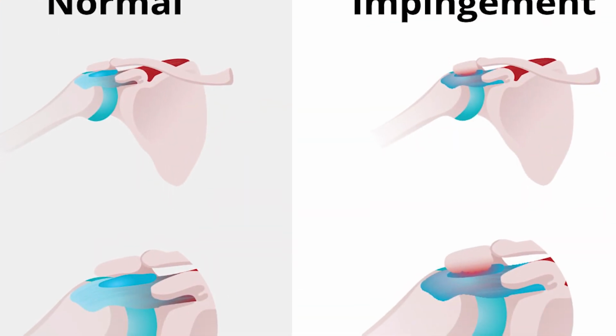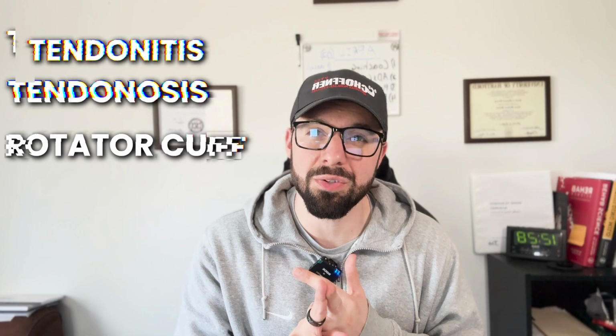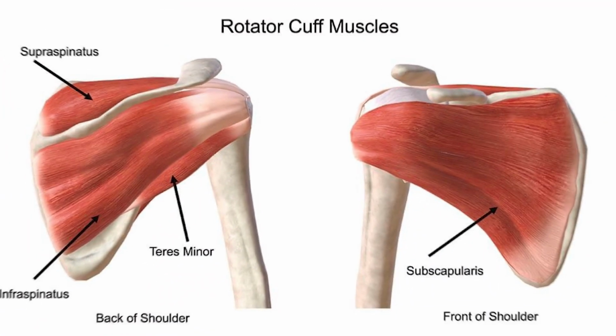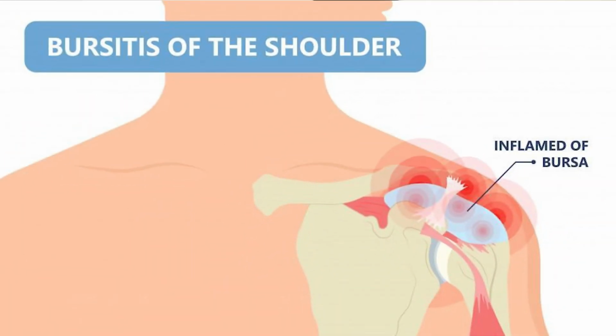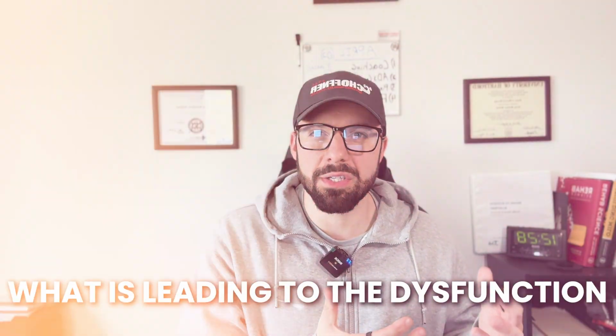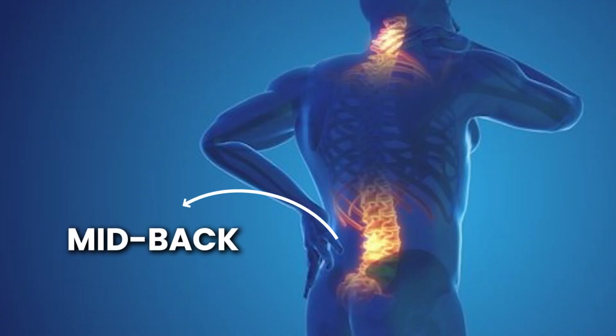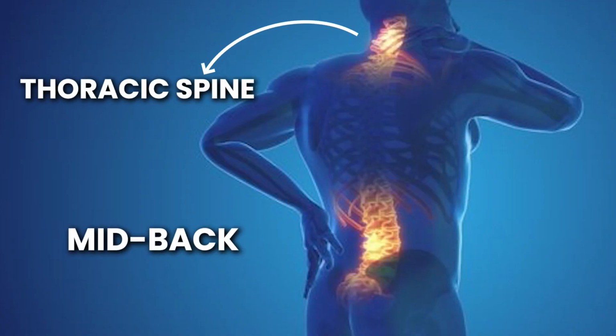And you have to realize that impingement is really an umbrella term, meaning it encompasses a whole different slew of things. It could be tendonitis, it could be tendinosis, it could even mean that there's a rotator cuff bursitis issue there where it sits right next to that rotator cuff tendon. What's more important to understand is what is causing the pain, what is leading to the dysfunction. And this is where the neck, otherwise known as the cervical spine, and the mid-back, otherwise known as the thoracic spine, really come into play.